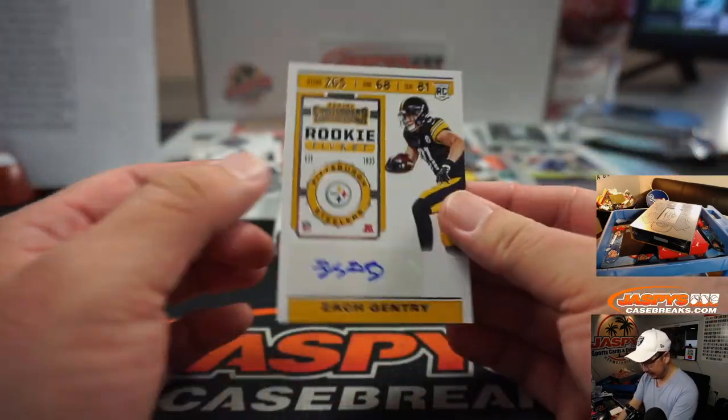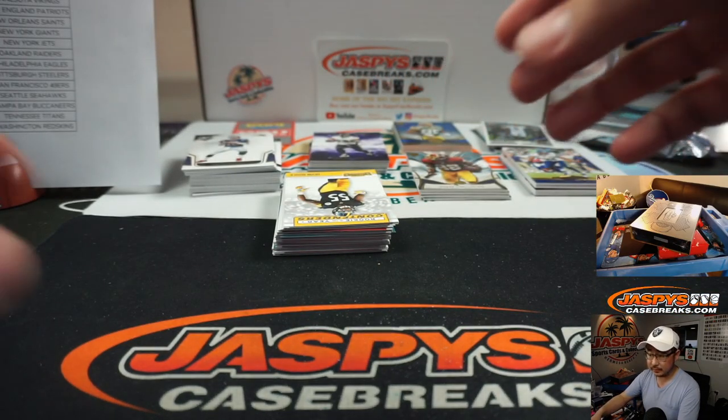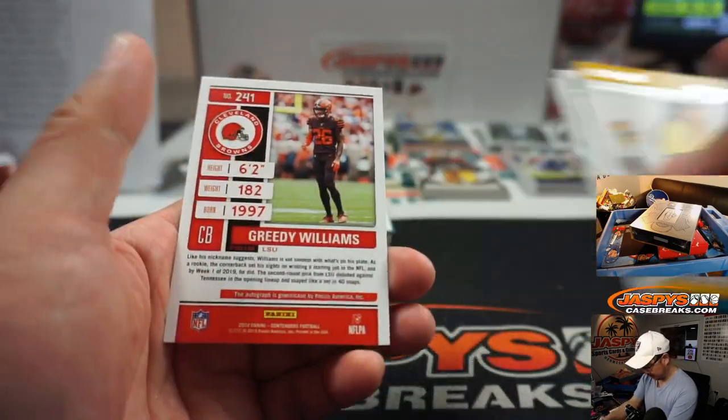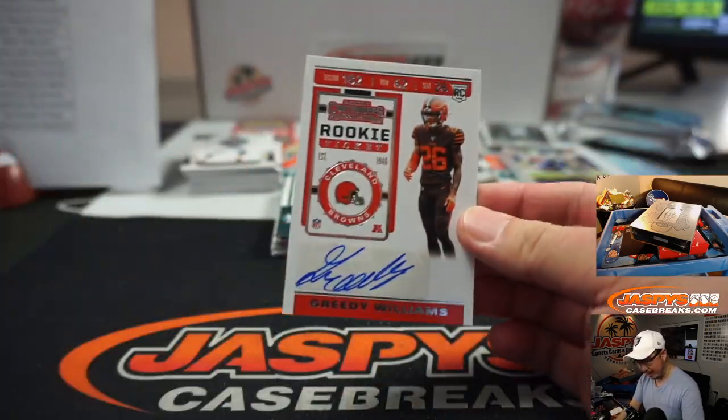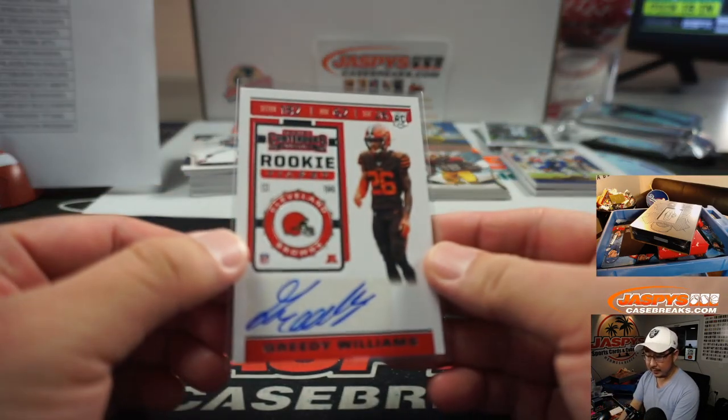Zach Gentry. Rookie ticket autograph for the Steelers. John Williams. Greedy Williams for the Browns. Rookie auto for Ryan Harold with the Browns.